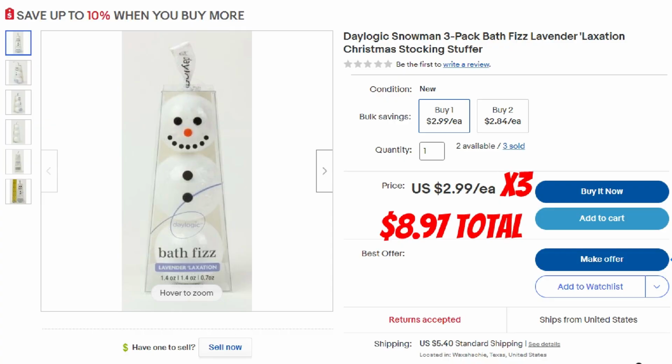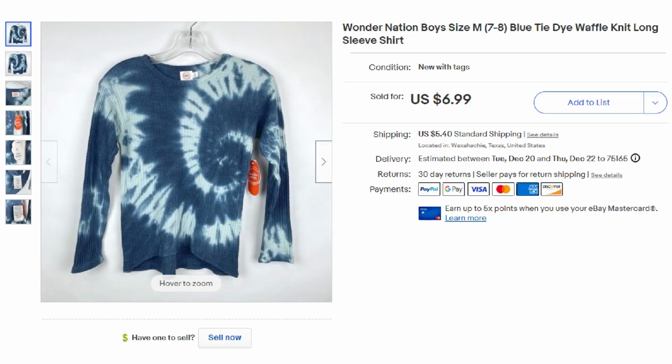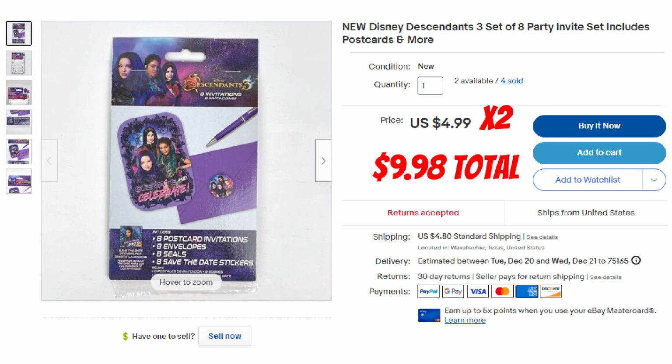This next item was a multi-quantity listing, and the person came in and bought 3. These were the Daylogic Snowman 3-pack bath fizzers, and these altogether sold for $8.97 plus shipping. Up next was a sale from our Gina consignment lot. This was a Wonder Nation boy size medium blue tie-dye waffle knit shirt, which sold for $6.99 plus shipping. And following that, another multi-quantity listing. The customer came in and bought 2 of these. These were the Descendants 3 set of 8 party invites, which sold together for $9.98 plus shipping.